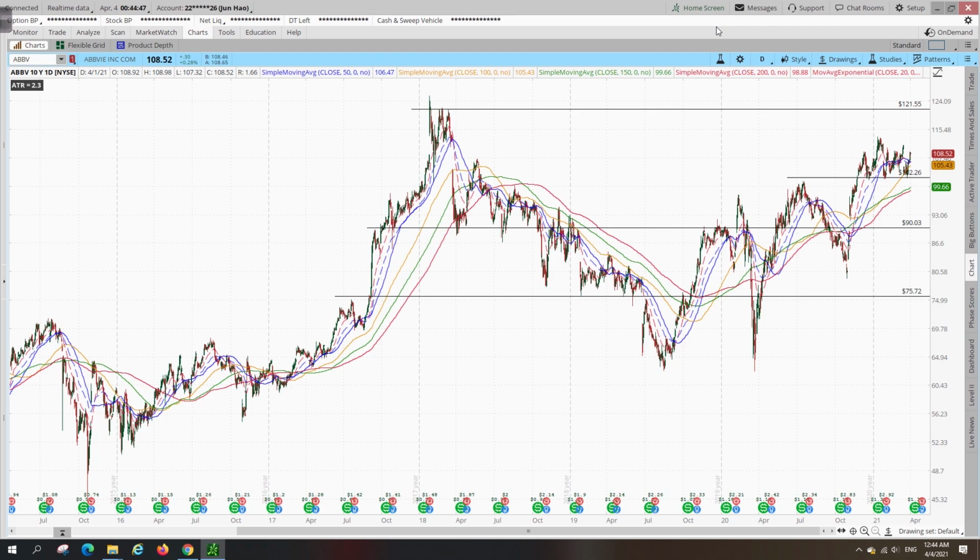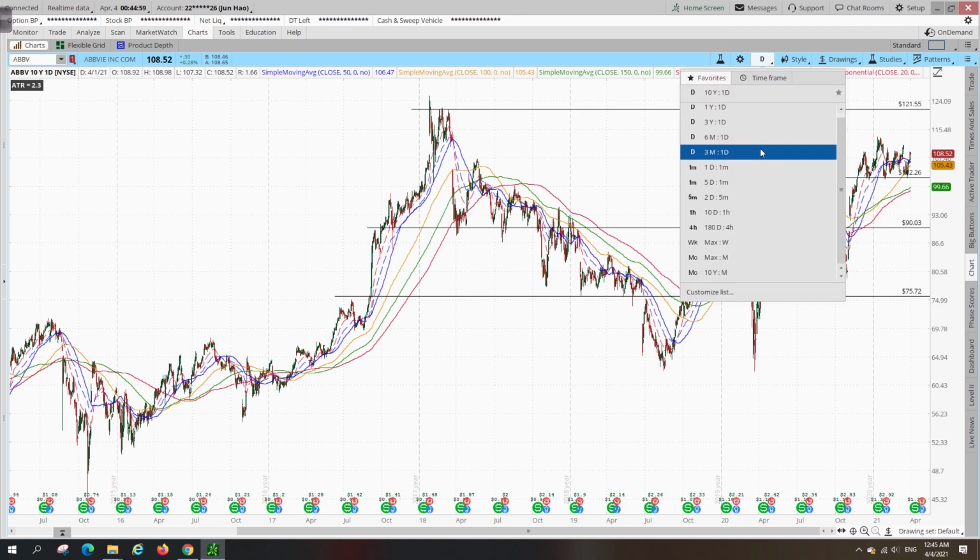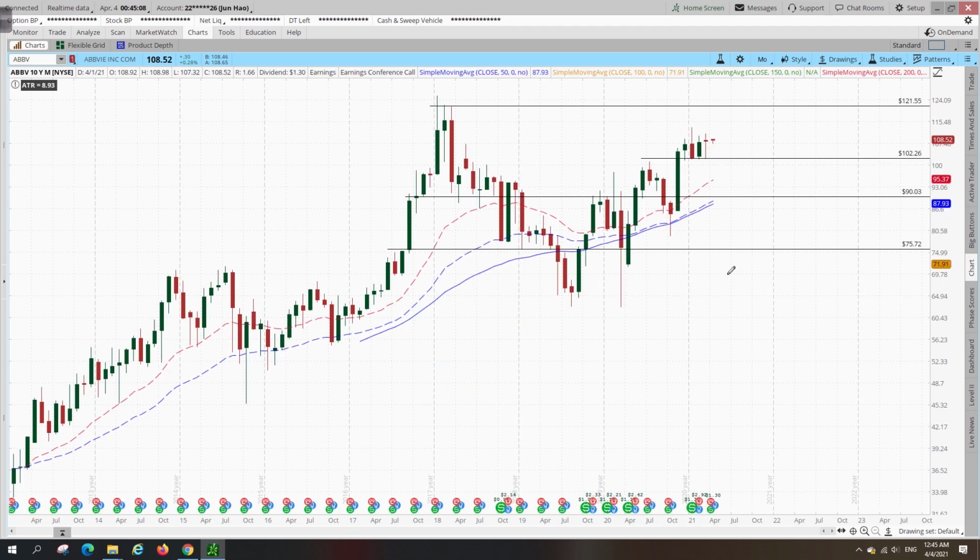To look at the long-term trend of a stock, we want the overall 10-year chart. Right? And to summarize all the candles up, we will be relying on the 10-year monthly chart. Alright, so this is the 10-year monthly chart for AbbVie. From the chart, we can see that AbbVie is in a very nice long-term uptrend ever since it IPO'd back in the year 2013.